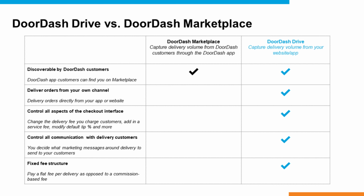And again, you have that flat rate fixed fee structure, meaning that you're going to pay a flat rate fee per each delivery rather than a commission based on the delivery amount.